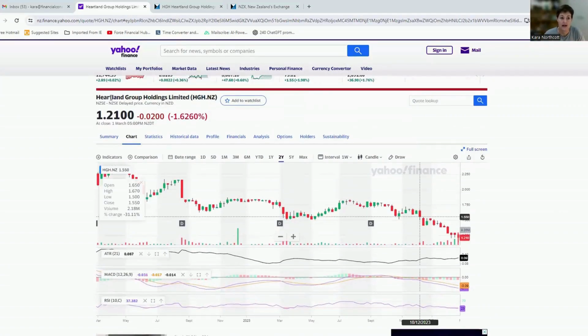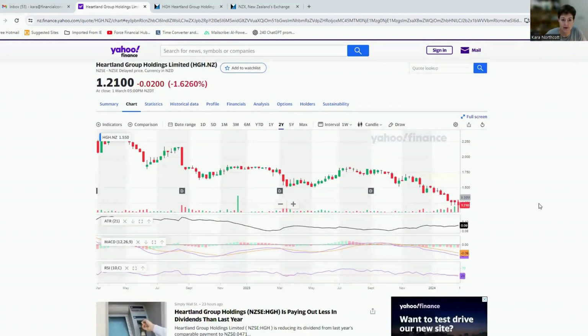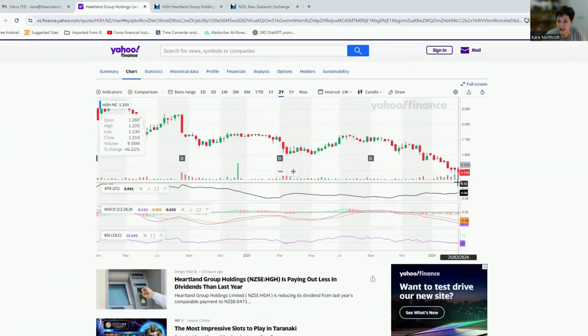Right, as you can see here, I've got Heartland Group up on the screen. And as you can see, we're in quite a big downtrend. If you just cast your eye, you can see that there's more red candles than green, which usually indicates that a share has been falling. And in fact, even if we look here, oh gosh, the last probably 6 or 7 weeks, every week has been down, which is a shame. If you look at this very last candle here, it's overshadowed by the volume. So there's a lot of volume and downward pressure. Okay, so it is certainly still in a downtrend.